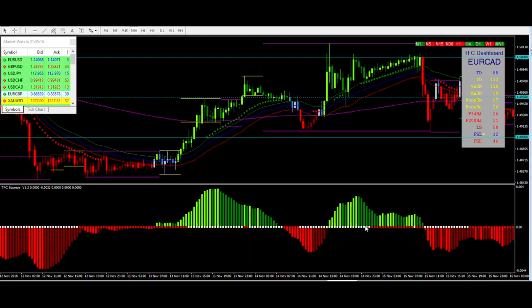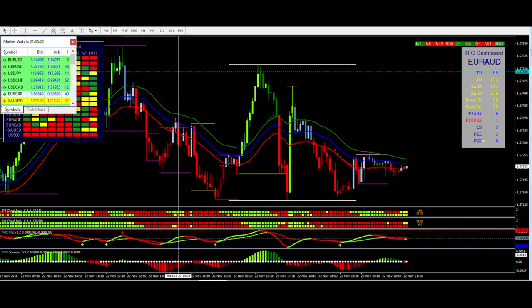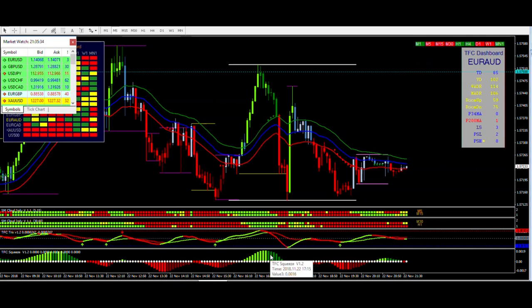Also, as a day trader, I've learned one golden rule, and I want you to remember this as I go onto a different screen. Never fight the 5-minute squeeze. Okay, if the 5-minute squeeze fires off long, don't be taking any shorts until it's played out.